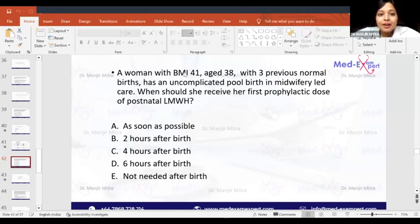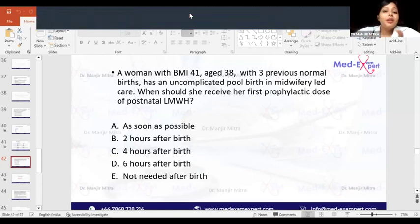Yeah, but why were we delaying? We were delaying because we have pricked the spine. We are delaying because we don't want a spinal hematoma. But in this particular case, she had an uncomplicated full birth in midwifery-led care. Let me tell you, in NHS, midwifery-led care is a kind of setup. You will come across this in your labor module as well. We will discuss all that. Where there is so much amenity that the patient will deliver.